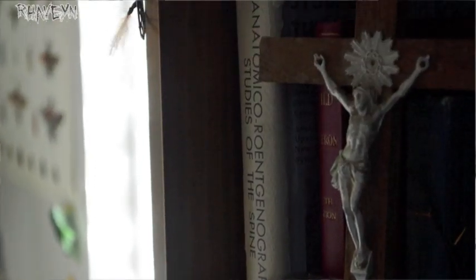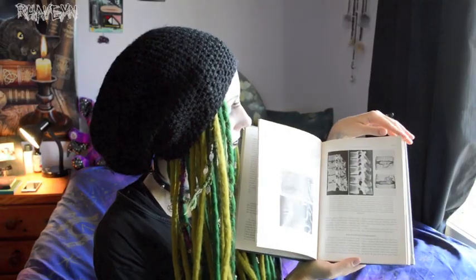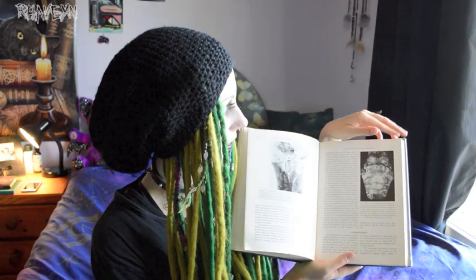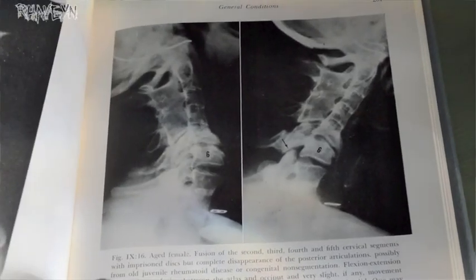And yeah, it's basically this big old book about the human spine, and it's very cool. It has lots of information, lots of pictures and x-rays and stuff. Yeah, it's really interesting. Really, really cool. But very old and flaky. So this was published in 1964, so now we know. I've never seen a book like this before, so super, super awesome.